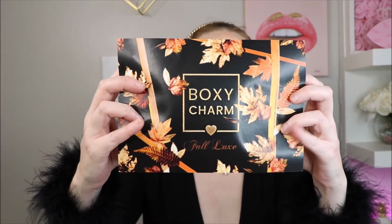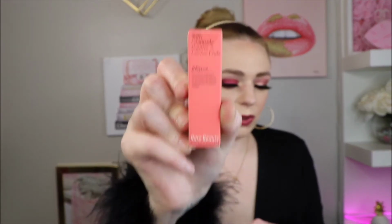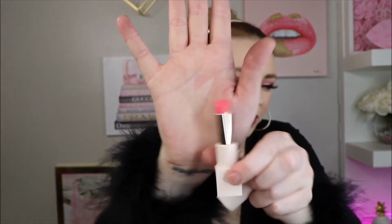Alright, so Fall Luxe is the theme. So it's the luxe that comes with a Rare Beauty product. So I got the Rare Beauty With Gratitude Dewy Lip Balm, and this is in Blessed. It seems like this is what a lot of people got as far as the Rare Beauty product, and this is what I was actually hoping to get. So here's the packaging. Oh, that's a really pretty color. Oh yeah, it's like a hot pink. Very nice. Still has good pigmentation even though it's a lip balm. So this retails for $16.